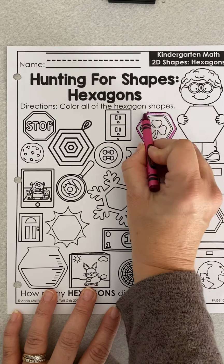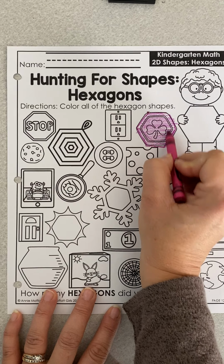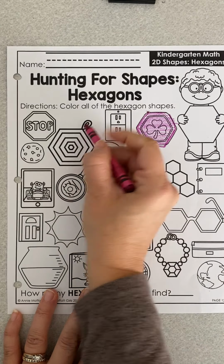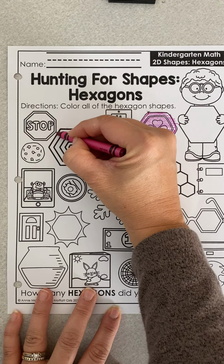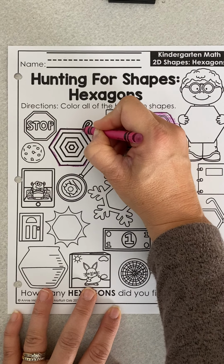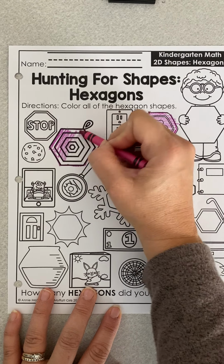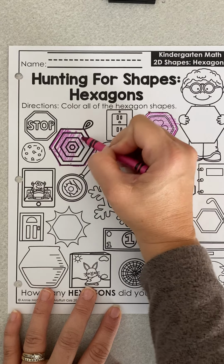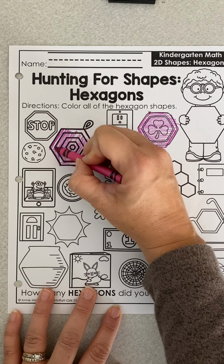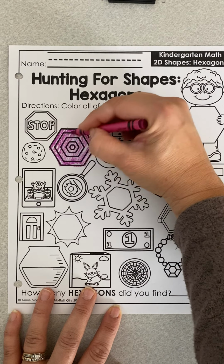And then I would color it in like this. Color all the hexagon shapes. So here's one. Here's another one. And this one has lots of them on the inside. We're only going to count the outsides so that we don't get too confused. So this one will count as 1, even though really there are many, many more on the inside. We're just going to count the outside so that we do not get too confused.